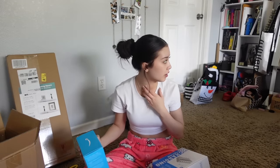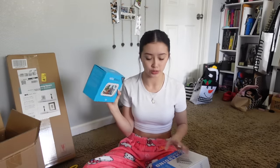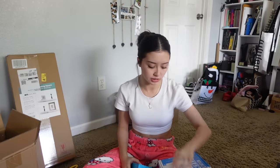Next, I got an Echo shell. I have an Echo Dot right now, but I got an Echo shell for Christmas. I also got this for Christmas. It's like a charging station, because mine is so bad. It holds stuff, but if I move a little bit, the whole thing falls over. So this is more sturdy. And yeah, I'm excited for this one too. Again, I'm not gonna open those until I get to them.